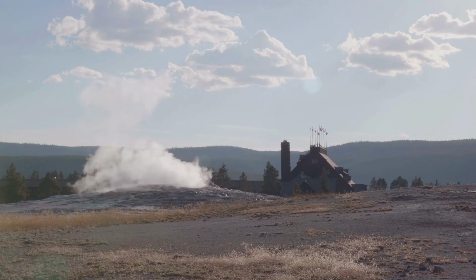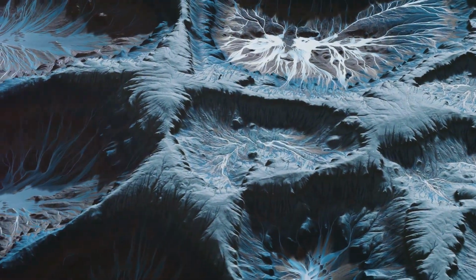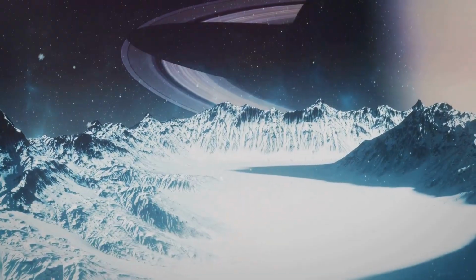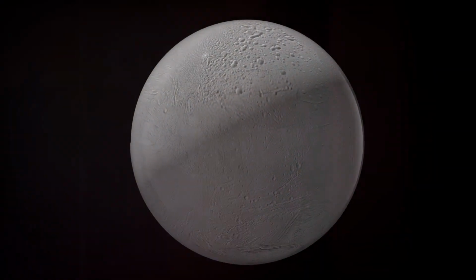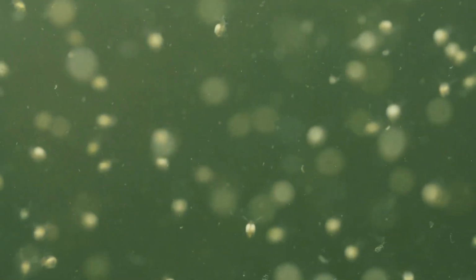It's simple: geysers. These massive plumes of water vapor erupt from Enceladus's south polar region, blasting icy particles hundreds of miles into space. These geysers are our window into Enceladus's hidden depths. They tell us that beneath its icy crust lies a global saltwater ocean, likely in contact with a rocky core. And just like Europa, this ocean could potentially harbor life.